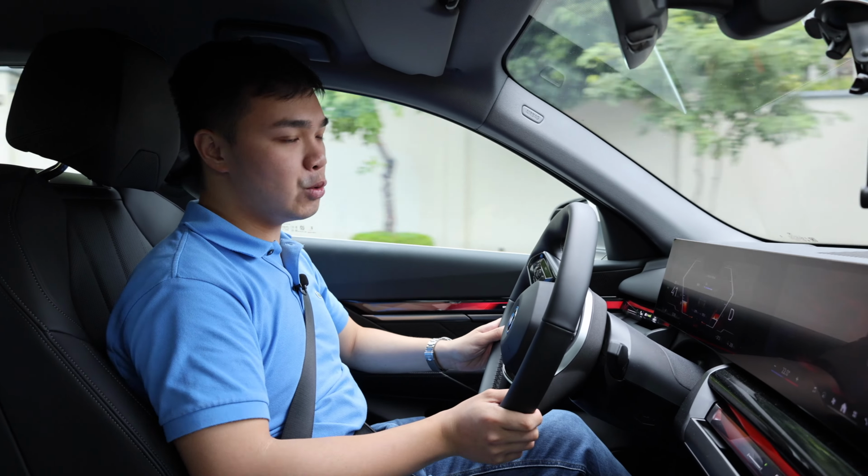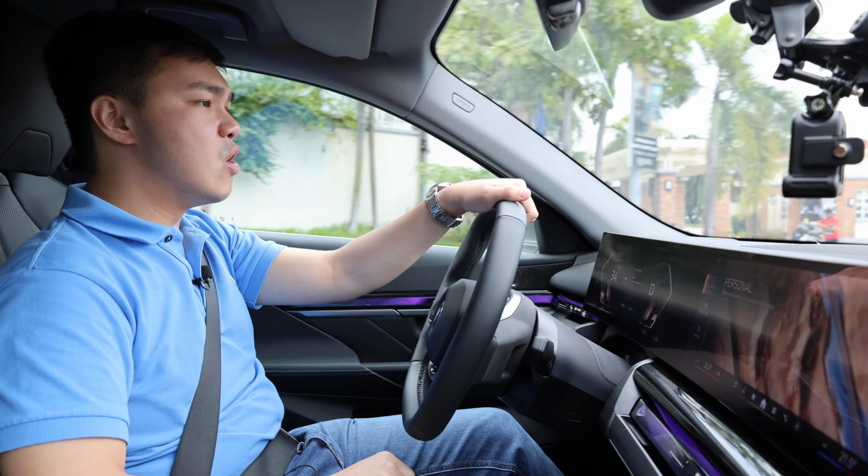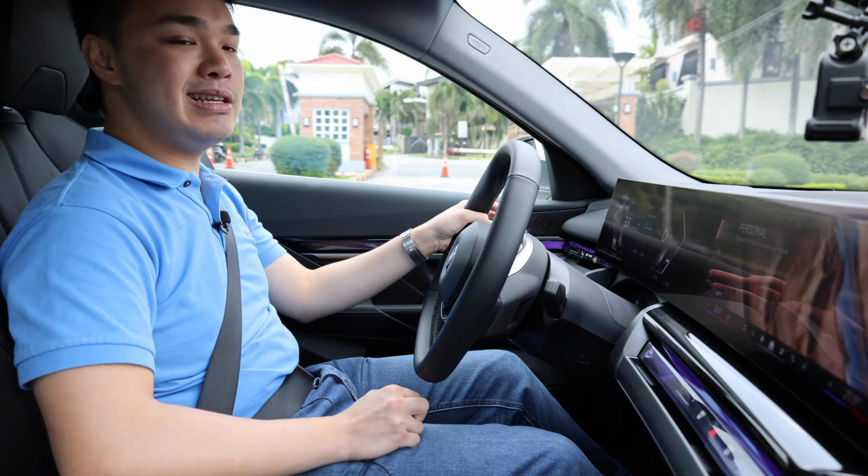Now let's move on to just how quiet this car is. I mean, you can just be going on the highway, you can be going way over legal speeds in this one.